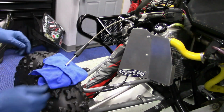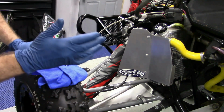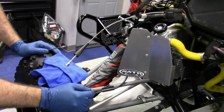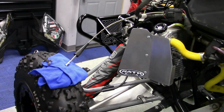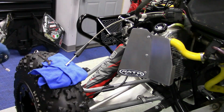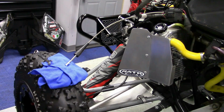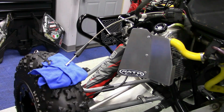This is a high performance ATV. This engine requires synthetic oil, not full synthetic, synthetic oil every 10, I think it's 10 or 15 hours of use. And a lot of people just don't understand that kind of maintenance on these things. So this is a high maintenance ATV, and this is the last ATV I'm ever working on, and I'm probably going to get rid of this lift when I'm done with this thing.